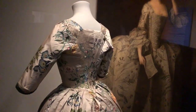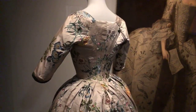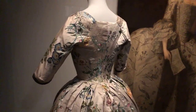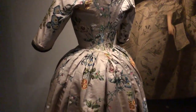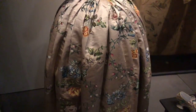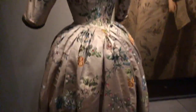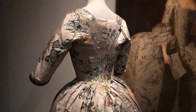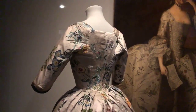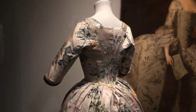One thing too I want to point out, you see how the sleeves are set in? It's very, very different from what you'd find in a 19th century gown. They're almost set towards the back. So that's something to look for. Now, there's another thing I want to point out. I'm not used to seeing a sleeve pattern running in that direction. That is a little unusual to me to see. Usually the pattern would be running horizontal. So that's kind of interesting.